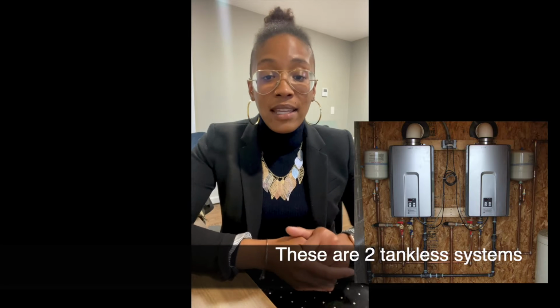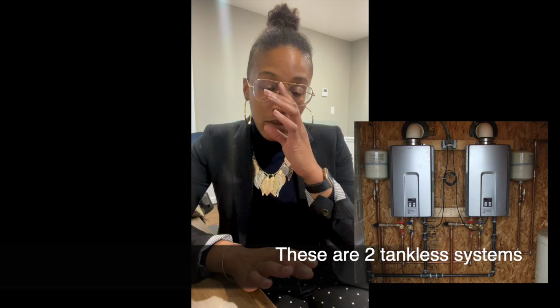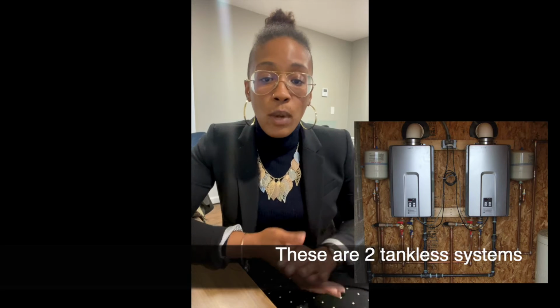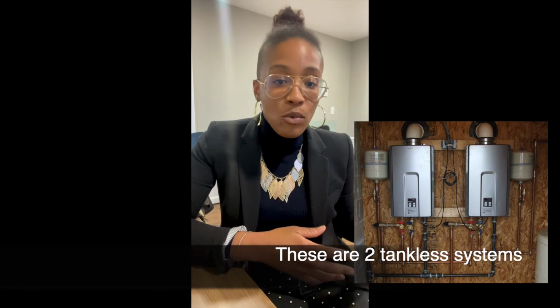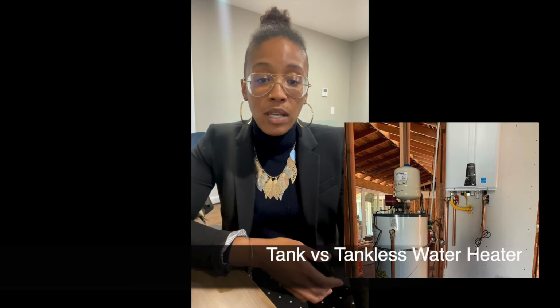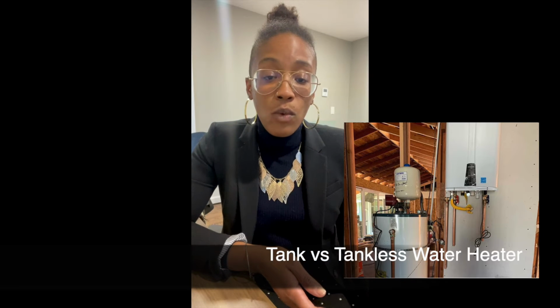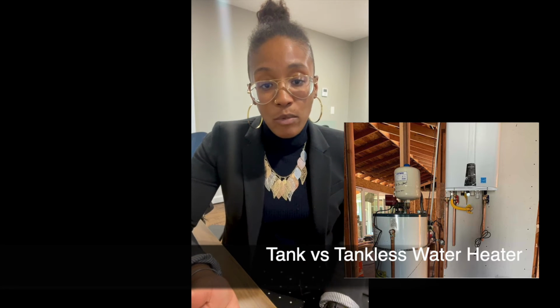Now there's a new version, which is a tankless system, and it is going to save you a lot of money in the long run because it's energy efficient. It's going to just heat the water and send it out. So you don't have to worry about filling up an entire tank, running energy to heat that up to 140 degrees. It's just going to really be like on-demand hot water. And they also save storage because they're not nearly as large as standard tank systems. So if you want to spend the extra money up front and save money on the back end, this might be a good option for you.